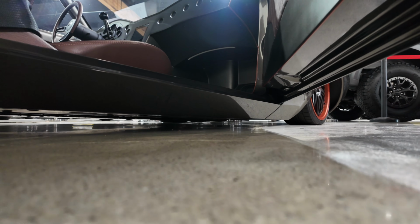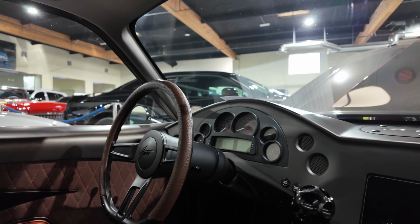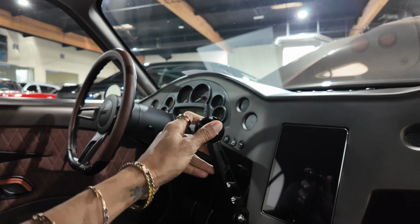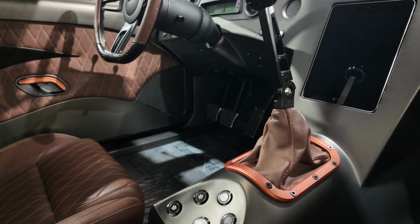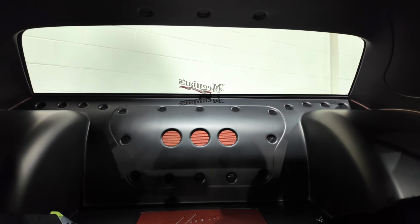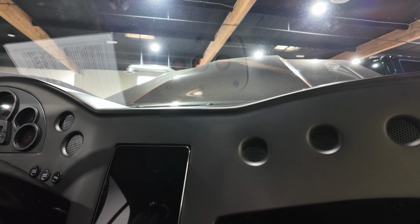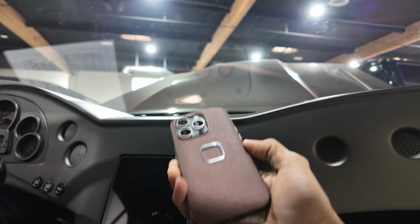This gotta be an air ride. It's literally like I'm sitting on the ground. Such a beautiful build. Check out the custom cluster. Steering wheel wrapped in leather, the shifter. I guess the air ride is here. Ignition start. Look how clean everything looks inside. Oh wow, even down to the roofing. That is magnetic. So it's steel. I have a magnet on the back of my case.